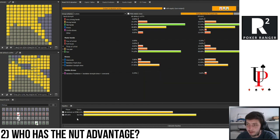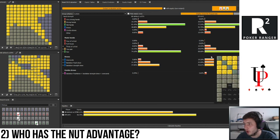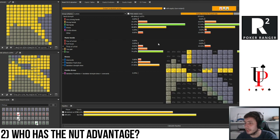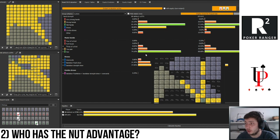And we can break it down even further and look at the nutted advantage in terms of the button has a ton more, not a ton more, but a little more three of a kind, a little more two pair. And the big blind has a lot more one pair hands, so essentially not as strong a hand as obviously three of a kind or a full house or something like that. So pretty interesting to see just how Poker Ranger breaks it down for us even further.